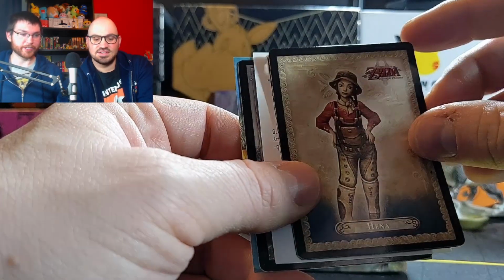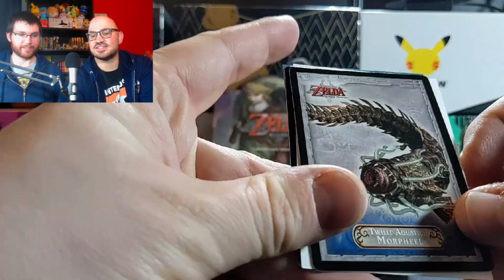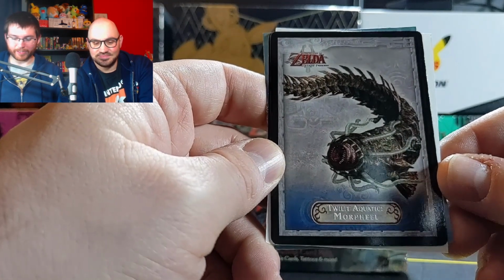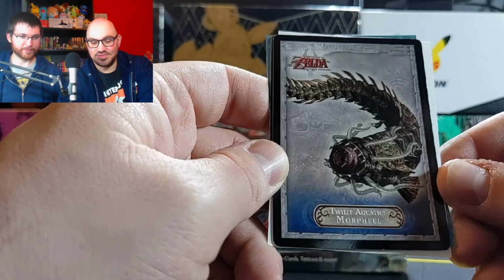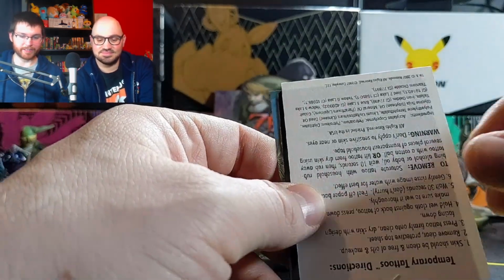Nice. She's the fishing lady. I feel like these two, for me, I don't know why, kind of stick together a little bit. Yeah, thankfully they don't get too damaged. They don't get damaged or anything. This is a Twilight Aquatic Morpheel. Yeah, it's the water lake bed temple boss there.